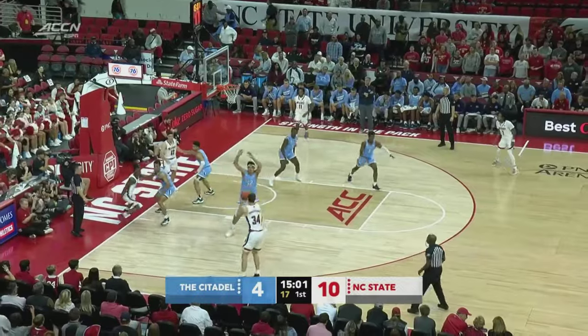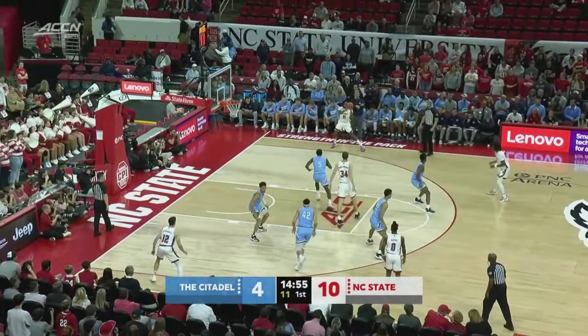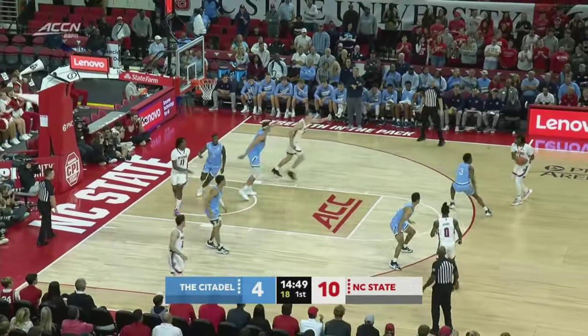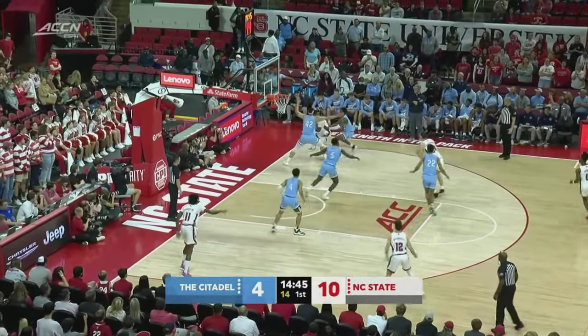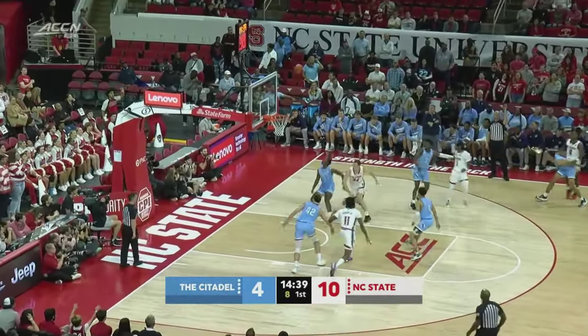DJ Horn, who gets that inbound and has the ball now, he's one of the guys they brought in to try and fill that. And one of the reasons he told me that he came here to Raleigh is Jaden Taylor is off with the three. And another recycle. NC State up 7-2 in the rebounding battle so far. And the Citadel did a really good job on that baseline out of bounds there, especially in the exhibition.